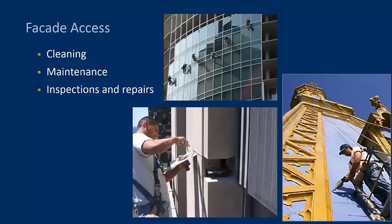Let's shift gears a little bit now and talk about facade access. So what do we need facade access for? We've gone from the roof of the building to the side of the building. So on your building, you probably have any number of these activities: cleaning, maintenance, inspection, and repairs. Probably the most common is window cleaning. Most buildings have their windows cleaned several times of the year.